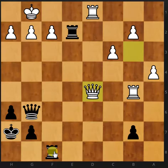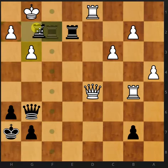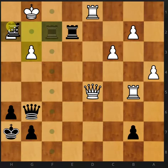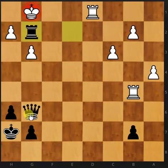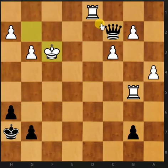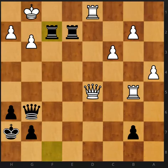Black is centralizing his queen, but he didn't protect f2, so I would just simply take it. All right, let's see here. I would think that would be a good move. You could simply take it, but maybe they just want to sacrifice the queen and then you can win this rook here. I guess that works too. All right, well that was a pretty complicated one.